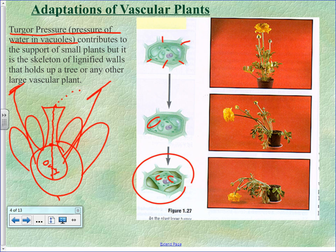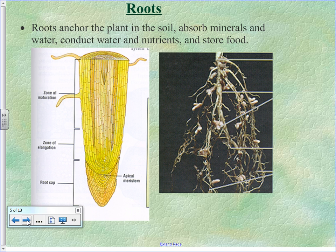So remember, turgor pressure, very important. Lignin by itself is very good, but turgor pressure is what supports the leaves. And if you're dealing with a fleshy plant, the plant itself. Parts of the plant.